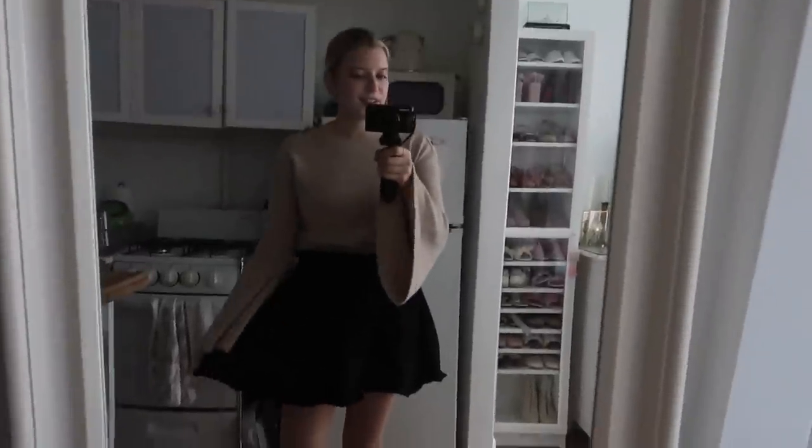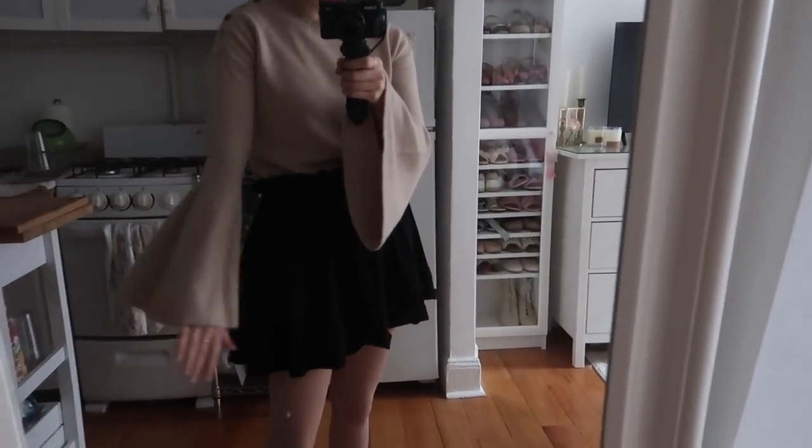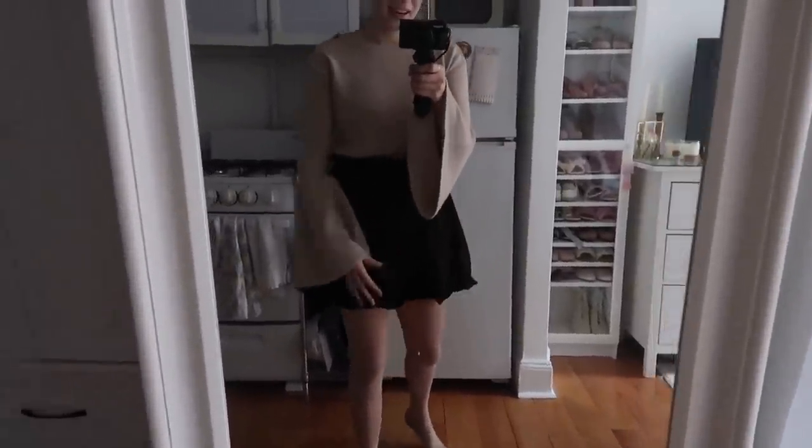About to venture back out into the cold, head back over to Lyle's apartment. And this is my little outfit. Biggest bell sleeves ever. I forgot how big these were, but I had this sitting in my dry cleaning pile for a while, and I got it dry cleaned finally, and now I can wear it. Today is the day for a top like this because it's cashmere, and when it's this cold, fabrics like cashmere and wool are the ones that are going to keep you the most warm.